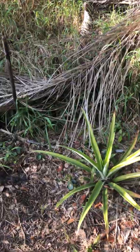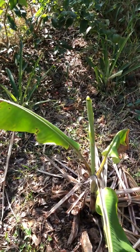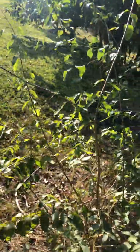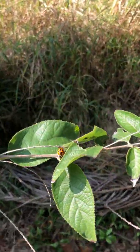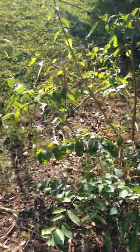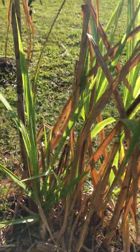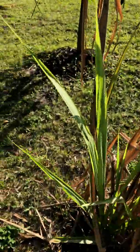We have some pineapple here, another ice cream banana, more pineapples, some sweet almond bush, which is supposed to attract a lot of pollinators. Oh, we've got a ladybug. I've released thousands of ladybugs in this yard over the last year, so it's nice to see that there's at least some left. We got sugarcane here. I've harvested a bunch of this recently, but we got some new stuff growing up.